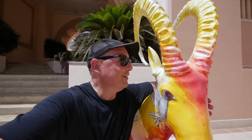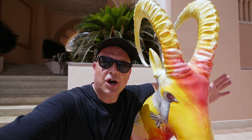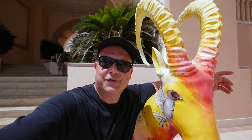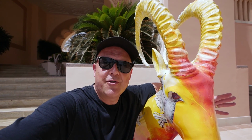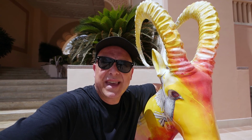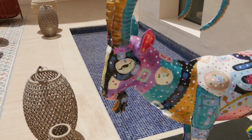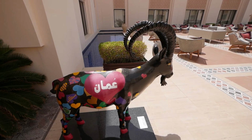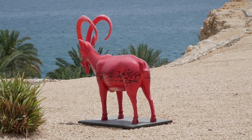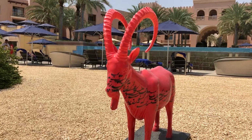Say hello to my little friend. These colourful goats are all around the resort. They're part of the Muscat Art Festival. It reminds me of a similar exercise that took place in Edinburgh a few years ago. Only that was with cows. And this goat behind me has got a serious case of sunburn.